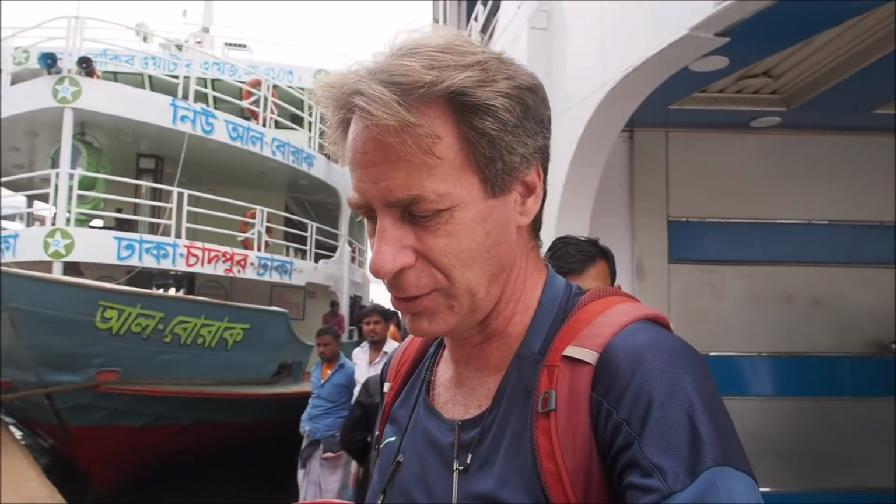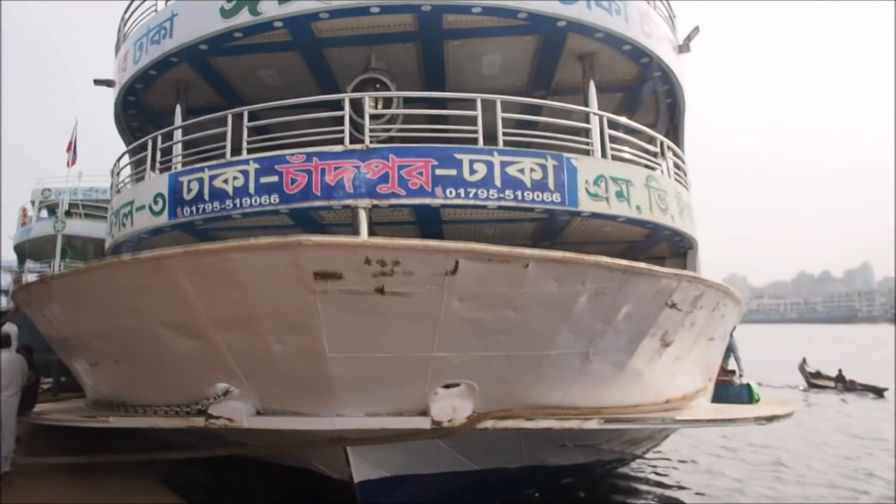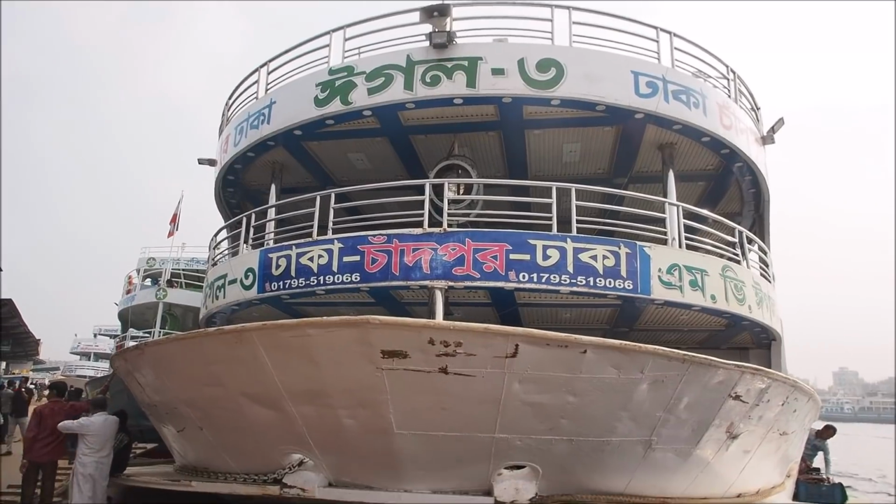That was amazing too. Like I said, the boats really surprised me. They're in such good condition. They have so many facilities. They're so well organized, and surprisingly to me anyway, they're really clean and well maintained. So there's the Chandpur boat.